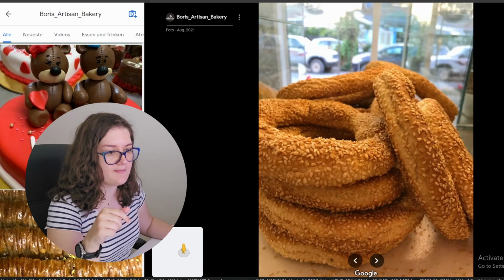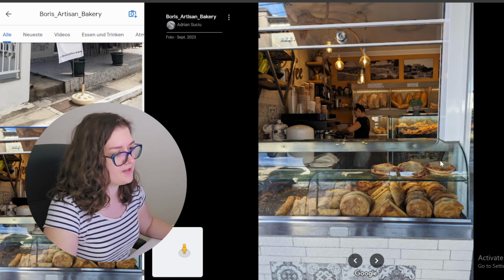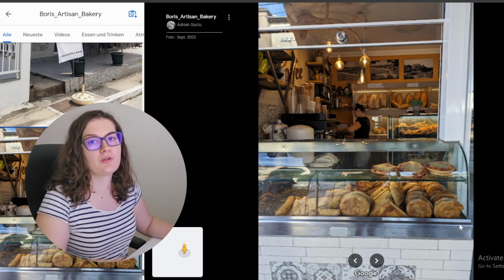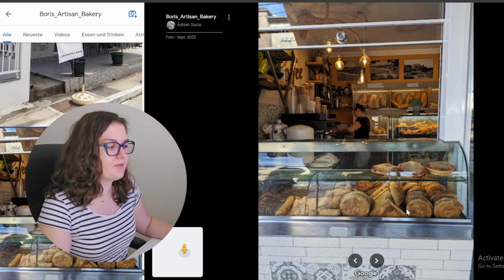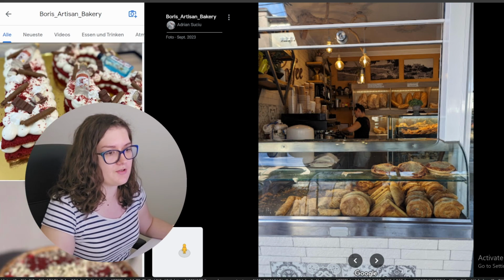So they have pretzels. That's good. This is what I mean. From the outside you can see that they have pizza and some other pastries that we can obviously eat for breakfast, so this is perfect. I don't know the exact prices, but we can maybe estimate from the prices of other things.